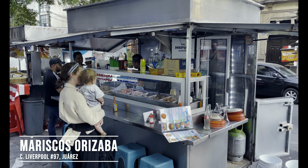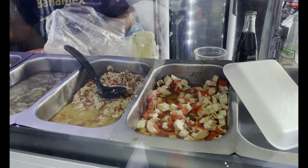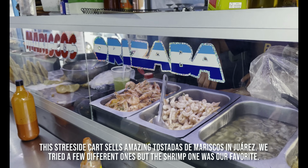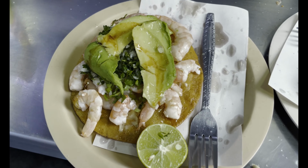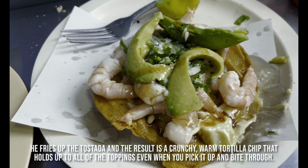For this one, I have to give credit where credit is due, and that goes to Mark Wiens. Mariscos Orizaba is a small street side cart that sells amazing tostadas de mariscos in Juarez. We tried a few of them, but like Mark, our favorite was the shrimp. I don't know how I didn't see this place on more people's roundups, but they do deserve some attention.